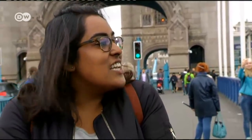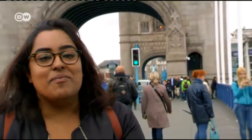It's a lot prettier than I thought it would be. Yeah, a lot prettier than we imagined. Yeah, it's amazing. It's such a nice view of London, and you can take everything in. I really like how old all this stuff is. We're from the States, so all of our monuments don't date back this far, so we find that really interesting.